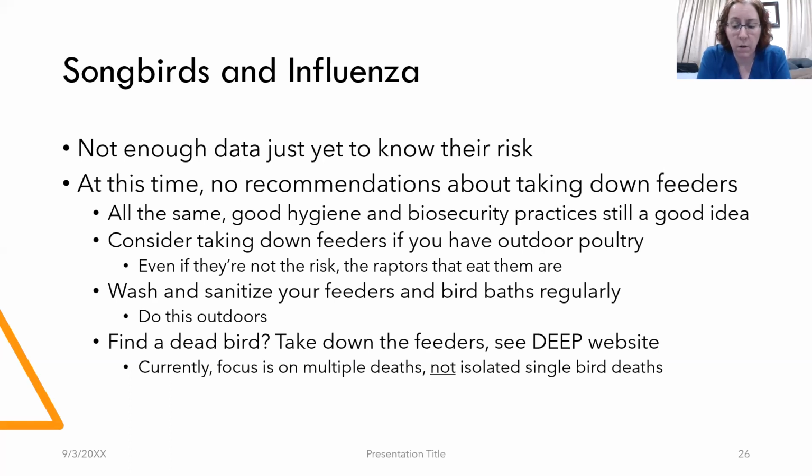not just so that those little monsters aren't bringing disease to your chickens all by themselves. Outdoor feeders attract little birds that also attract hawks and owls and things that want to eat those little birds. And so the raptors have been identified as a potential source of avian influenza. So if you have a lot of backyard birds, you might want to consider taking those down so that the hawks aren't visiting your yard too.